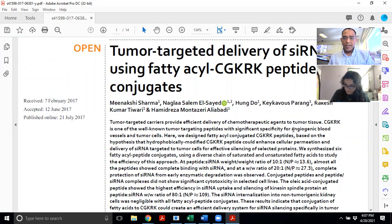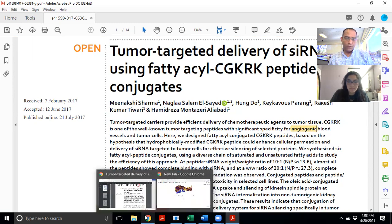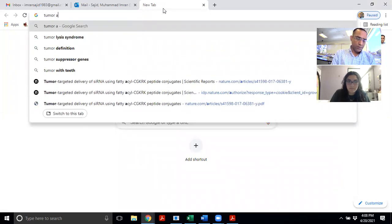So angiogenesis means the beginning of the blood vessel, making new blood vessels. So we have to understand that when a tumor is formed somewhere, it's an interesting thing to understand. Let me show you some tumor images, maybe tumor angiogenesis.